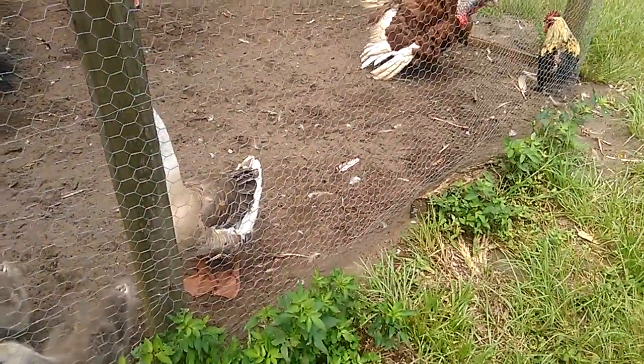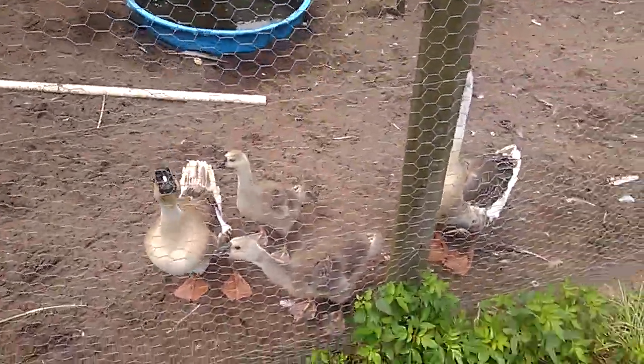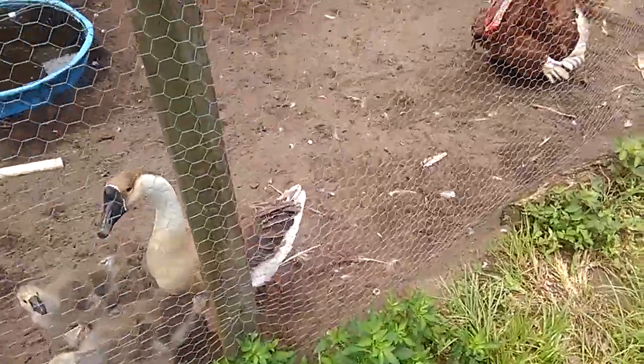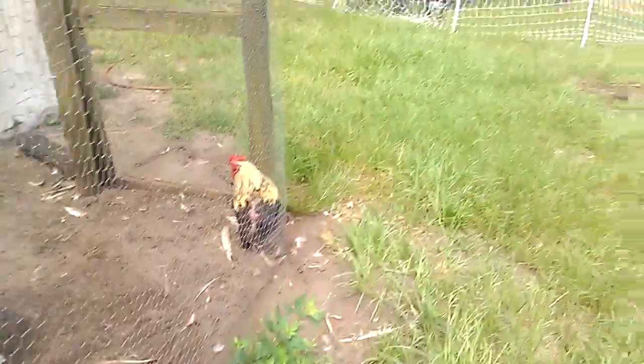And we got a turkey and a rooster. And all the noisy guineas. Butterfly.